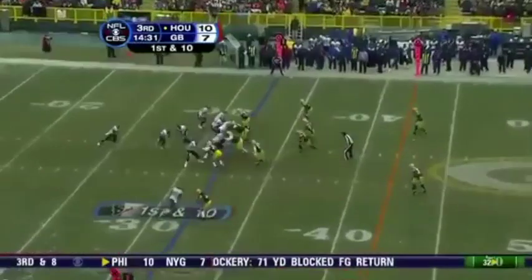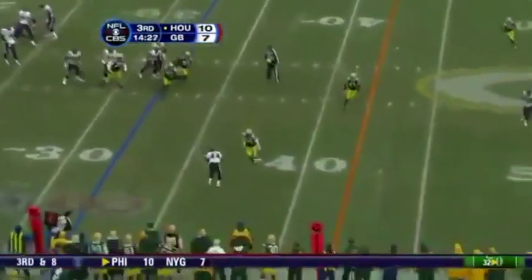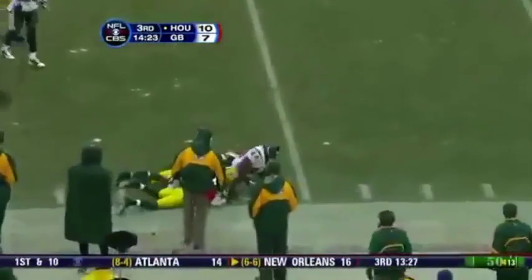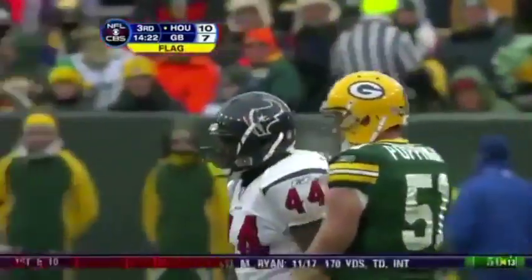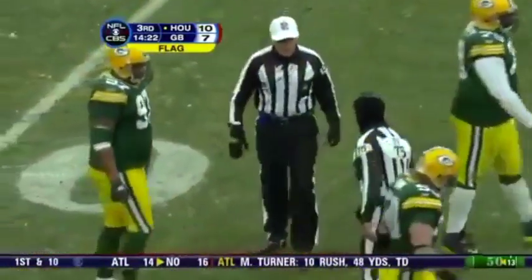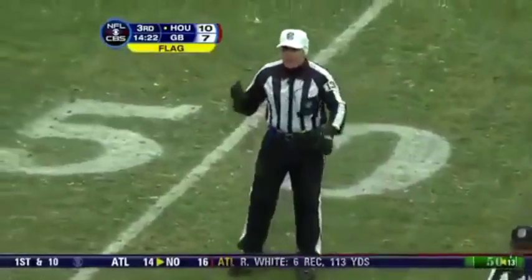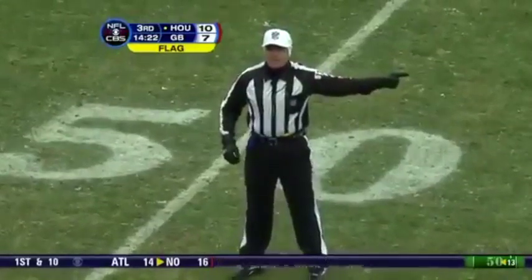Play fake. Schaub drops it off. Leach, the fullback, out of the backfield with great running room, and he is tackled inside Green Bay territory, and a flag on the play. Maybe a face mask. Bishop with the tackle. Yeah, there's 3 flags that flew in all simultaneously. Vontae Leach. During the run, personal foul, face mask, number 55, defense, 15-yard penalty, automatic 1st down.